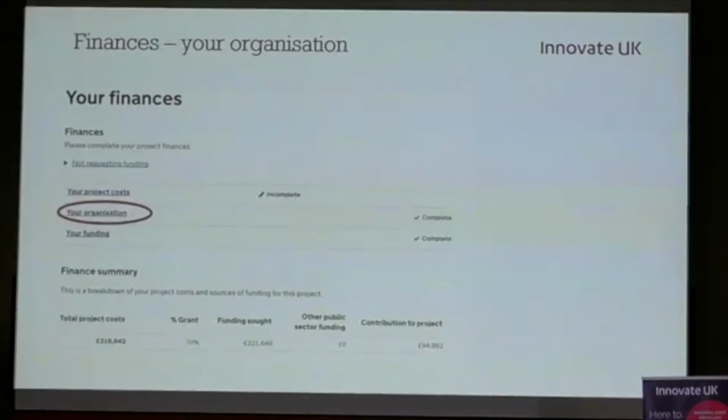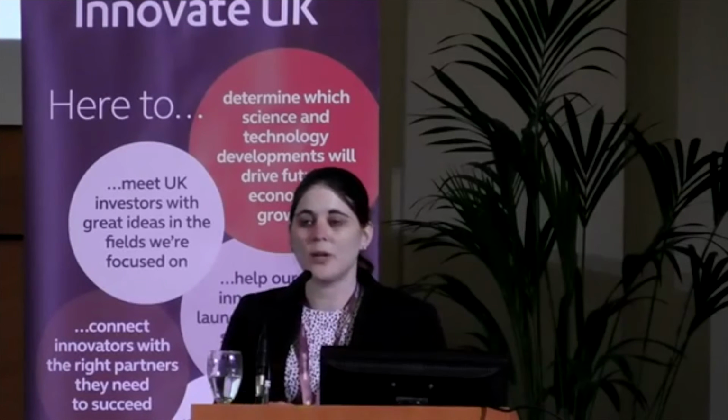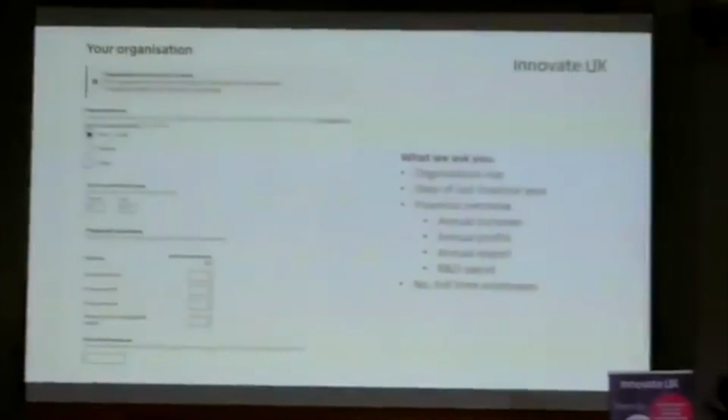So once you've input your project costs for the work that your organisation will be doing on the project, the next section is your organisation. So we ask you what size of business you are, and that's used to calculate the amount of grant that you can receive. And then there's some other financial information we'll ask you for, which is for Innovate UK to use if you are successful.